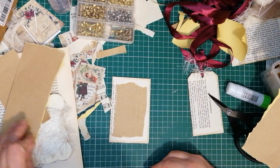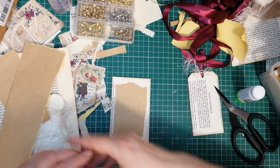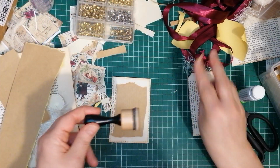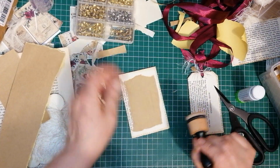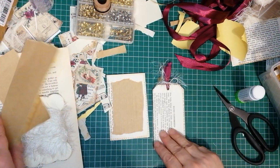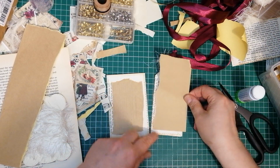I've lost my dauber. Did anyone see where I put my dauber? Where did I put it? Oh my god! I've actually put it where it belongs, on top of the ink pad. Yeah, that's that, re-inked. So then we need a little bit on the tag as well. I'll use this one.